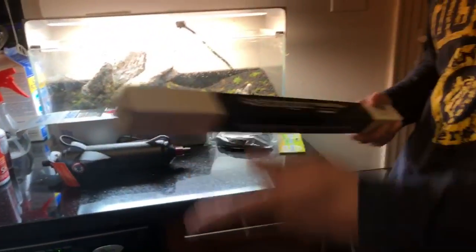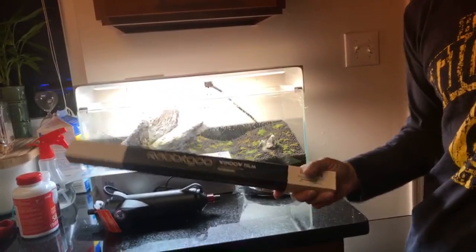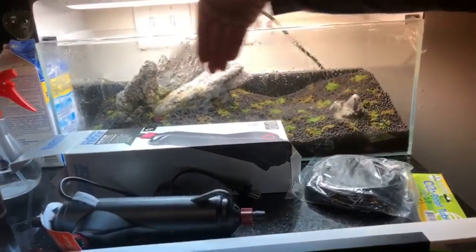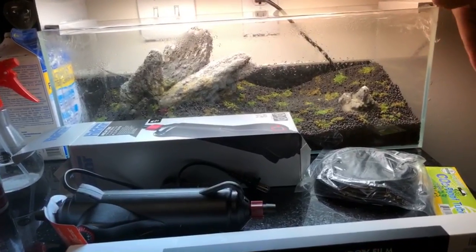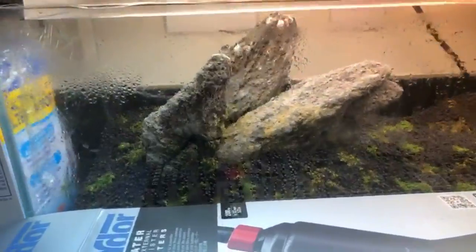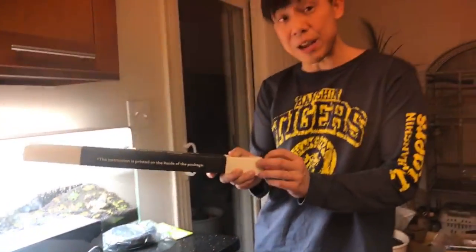And obviously we got some CO2 pipe. And right here we actually got some frosted window screen to use as a background. A lot of planted tank people like using those frosted, semi-transparent backgrounds in the back. They don't use blue, they don't use black. They like that look because it looks more airy. So this may be something I experiment with on a reef tank as well. I actually have not opened this either.